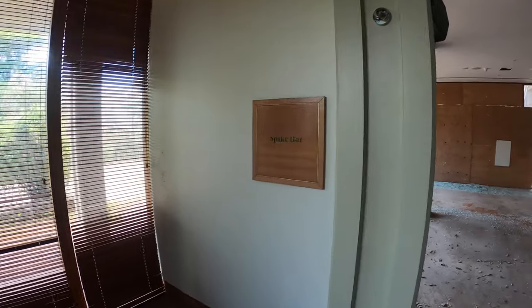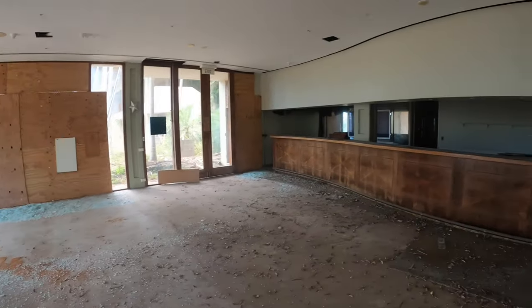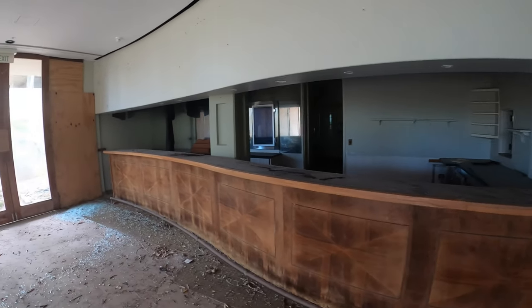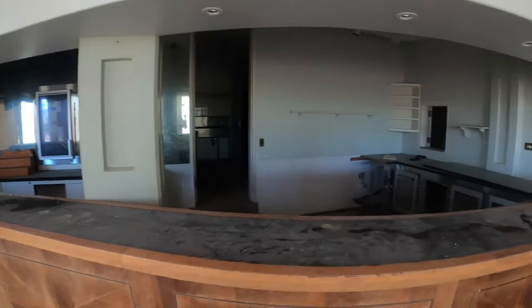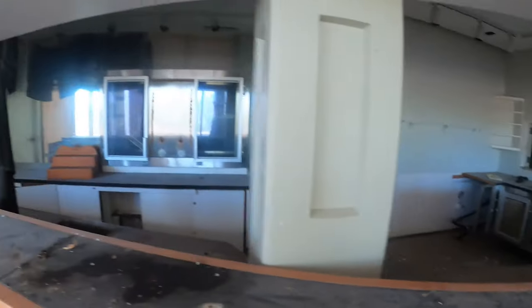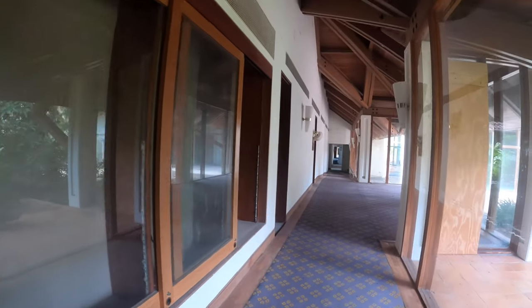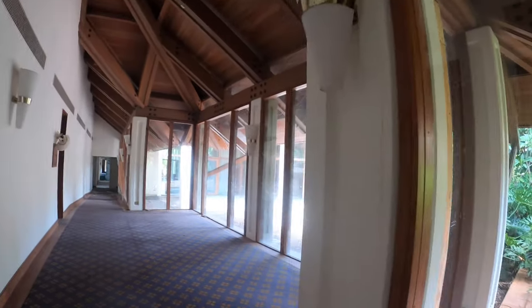But we got the spike bar there. Pretty cool. All the fridges are still there. Everything's still there in this one. Pretty wild. But a nice little bar for all the golf dudes and whoever's down there. Maybe the hotel guests would have come down and seen it. But all the usual stuff you see in these higher end hotels.